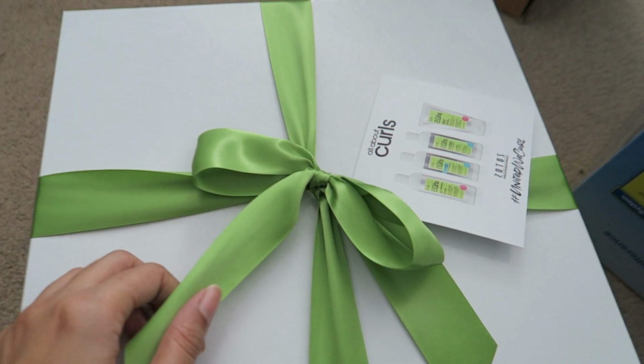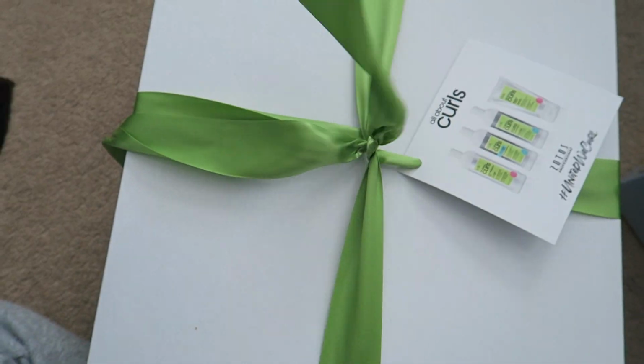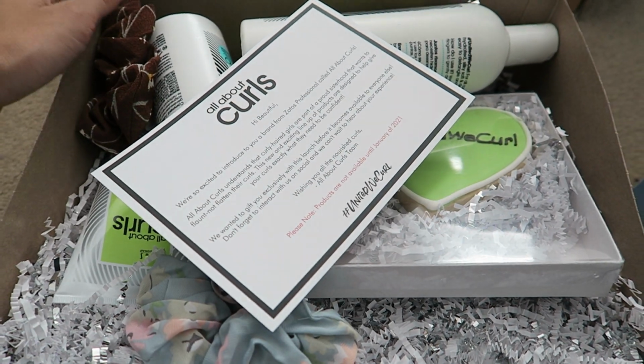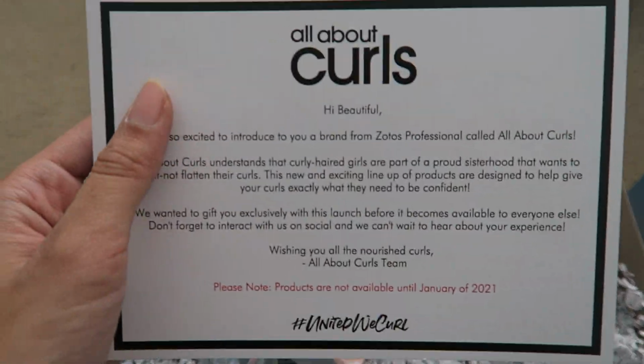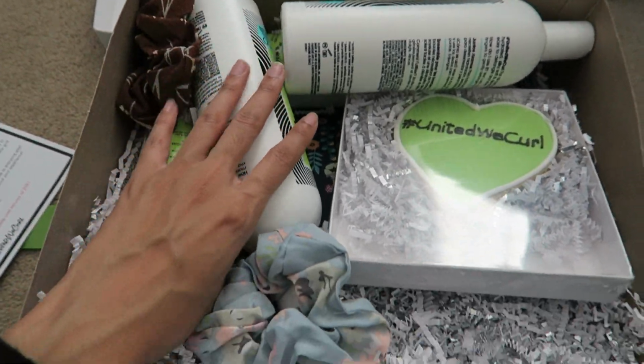So next I have a box here from All About Curls. This one deserved the pull down. Wow, so beautiful. Whoa, what? All right, wow. So guys, this is like an exclusive unboxing here because it doesn't launch until January of 2021.